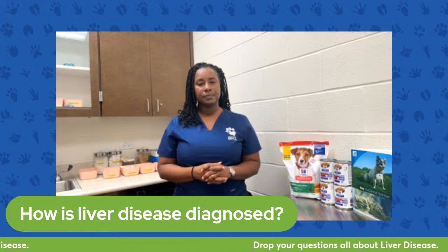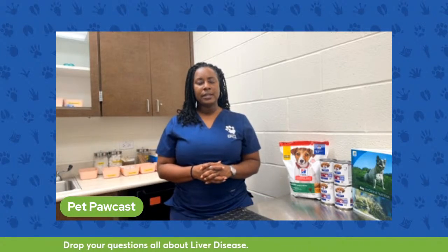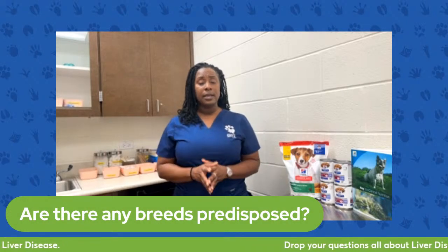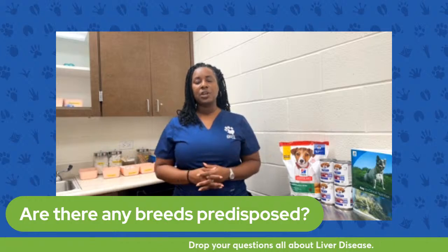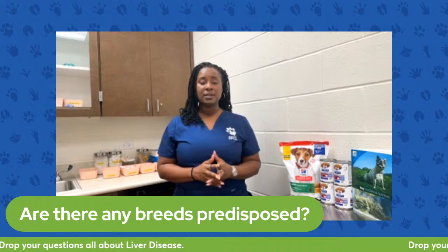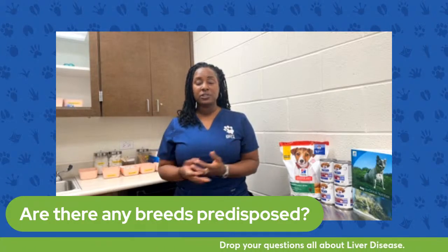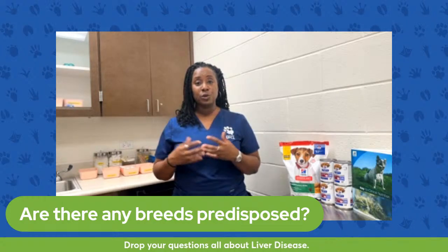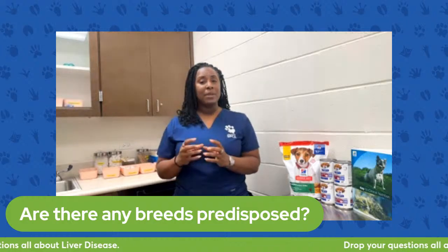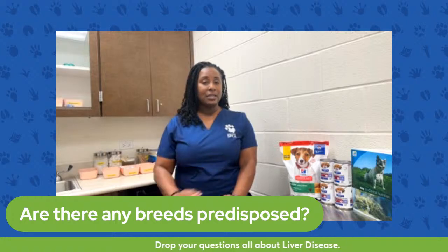And are there any dogs or breeds that are more predisposed to liver disease? It certainly depends. Any breed can get liver disease, particularly if it's caused by a toxin or old age. There are some specific types of liver disease, for example, copper storage disease, that can be more common in certain breeds. If you have a purebred dog, Bedlington Terriers, Doberman Pinschers, Dalmatians may have a higher likelihood of getting liver disease, but it can happen in any breed of dog.